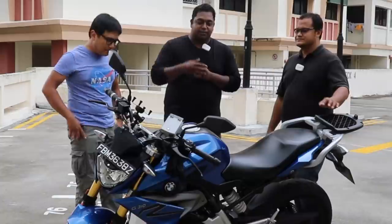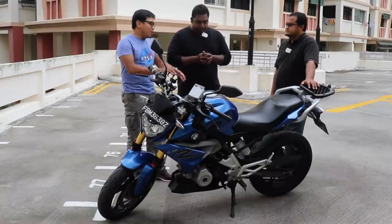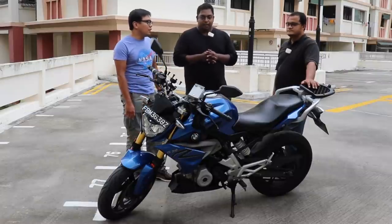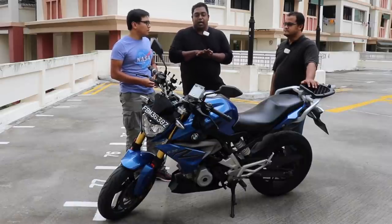You can still get a windscreen add-on and all that. Speaking of windscreen, aftermarket parts for the G310, I know it just came out. I think sometime this year, right? No, the first model is 2017. Oh, 2017, that's quite long actually. Yeah, 2017 is the first model. The newer model is slightly slower because of the emission regulation.